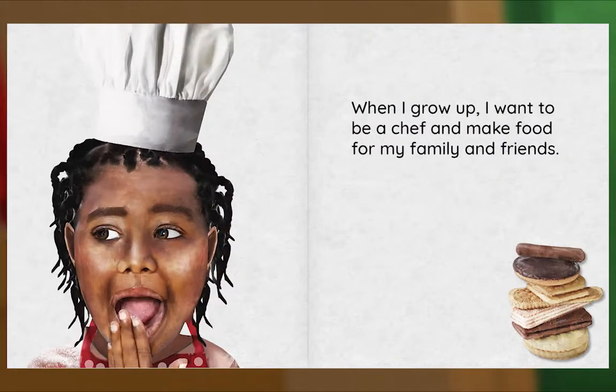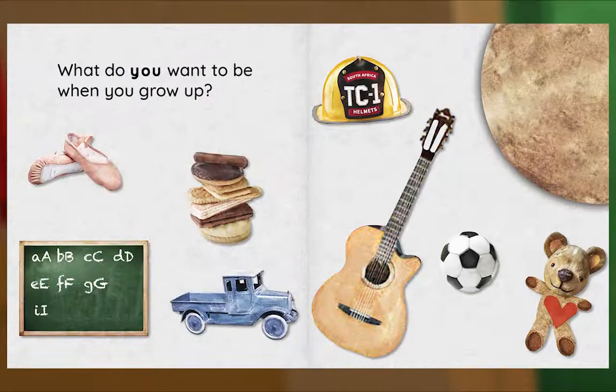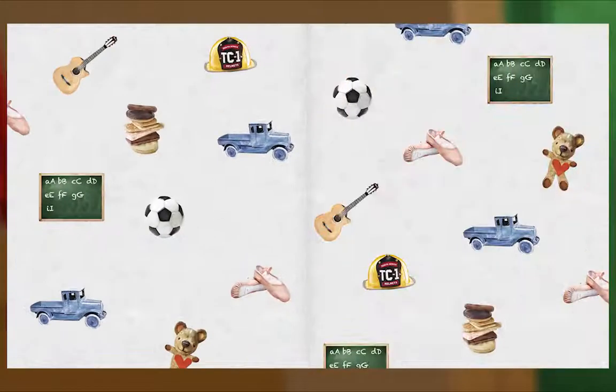When I grow up, I want to be a chef and make food for my family and friends. When I grow up, I can choose whatever I want to be. What do you want to be when you grow up? The end.